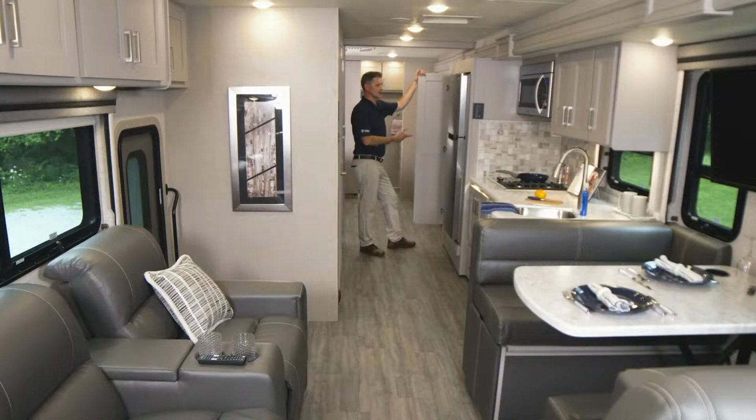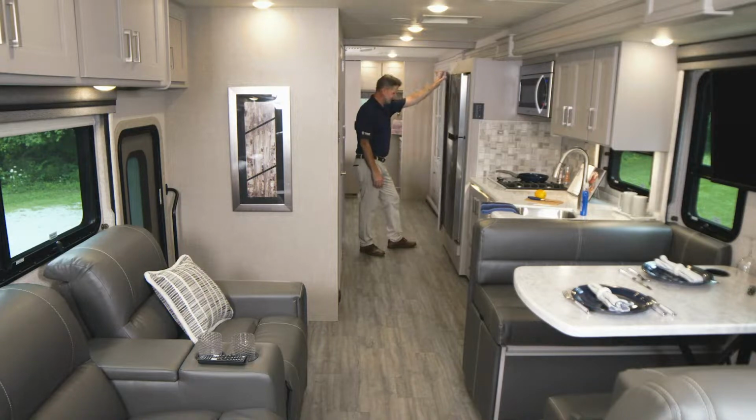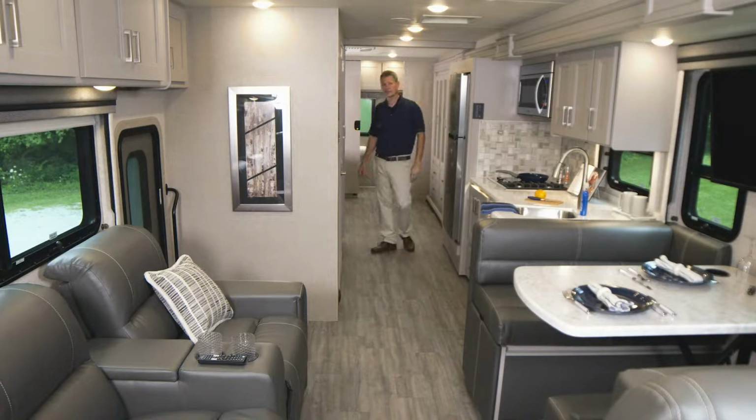So if you don't want to use it as a pantry, if you can fit everything down below here, maybe you put some blankets in here, or you use it as extra storage for pillows, whatever you need. Just nice to have all of this storage.